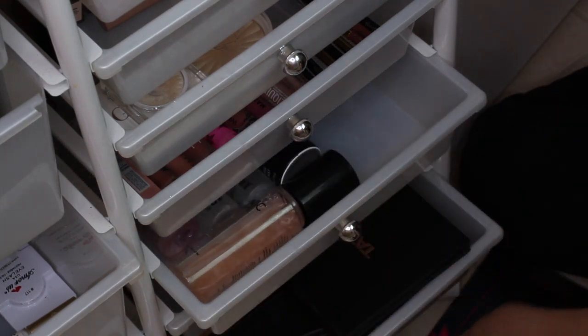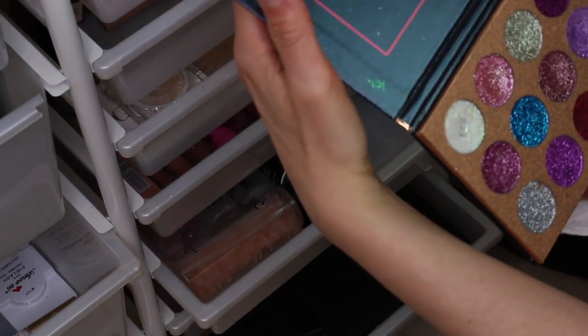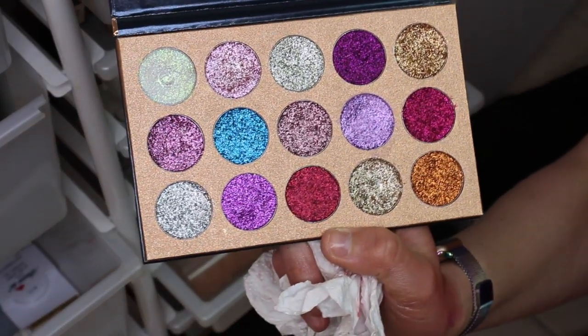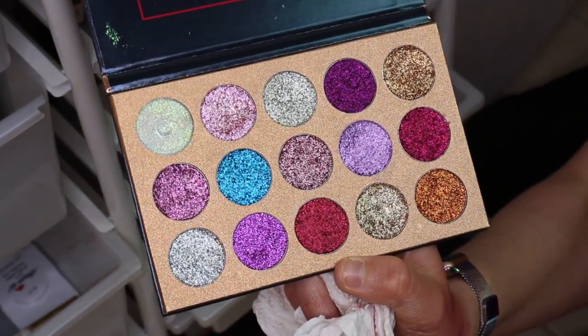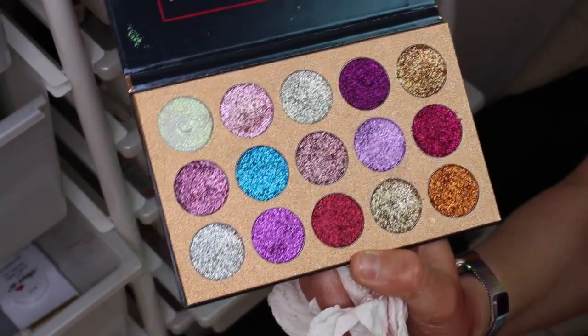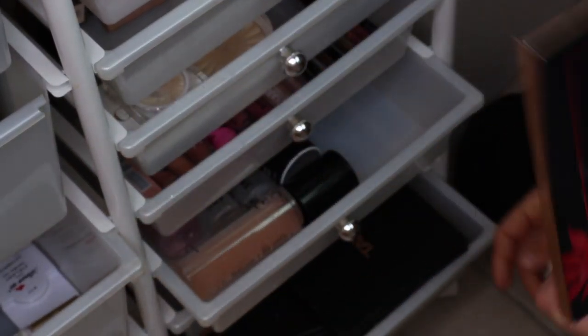And now we're going to the everything drawer. I've got these pressed glitters, and this is Beauty Glaze from AliExpress. Amazing. You really get a lot in this. I don't think you can use it without glitter glue. Well, maybe a little bit, but it works better with the glitter glue. I'm not going to dig in there because it's going to be a mess, but this is pretty good.